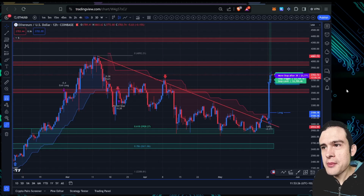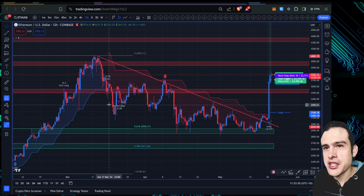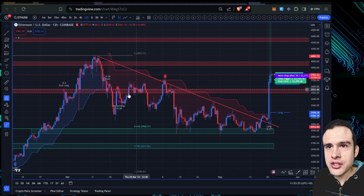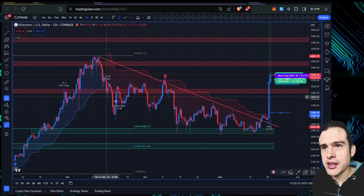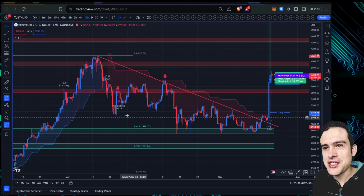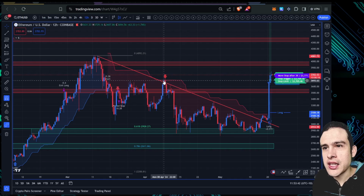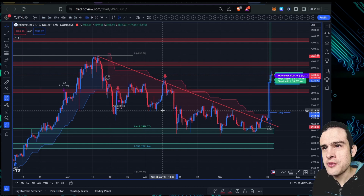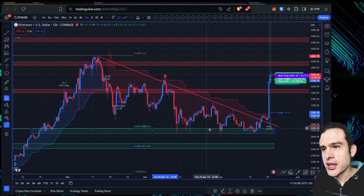So my position in ETH is not exactly using my normal strategy. I did take a short out on ETH back at around 39.60 because I got a signal on my strategy. I know this chart is probably a bit crazy, but I ended up adding to it here and then I closed it around 0.618. So you can see where I shorted there, I added to it there, added to it here as well. It was a pretty nice position, but I closed it.